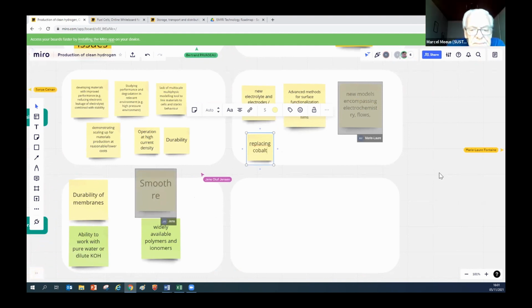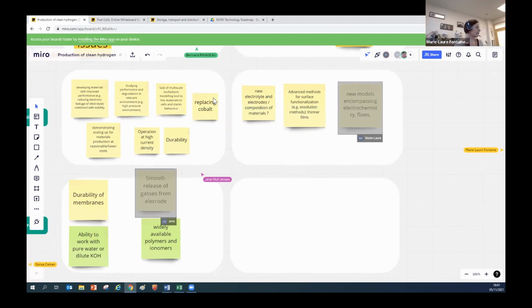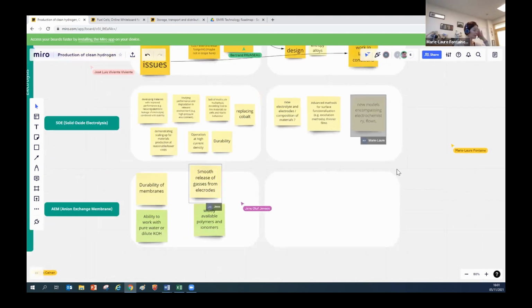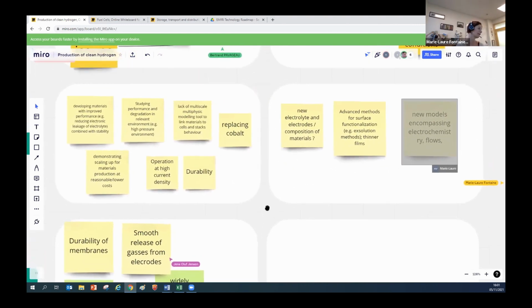What about the other? I mean, afterwards, somebody mentioned advanced method for surface functionalization. It's you, I guess, Maria. Yes, that's me. Another opportunity to enhance the catalytic activity of our oxides, which is also needed, is to use alternative ways of how to introduce or to stabilize the catalytic part. And for instance, exsolution methods are very hot.